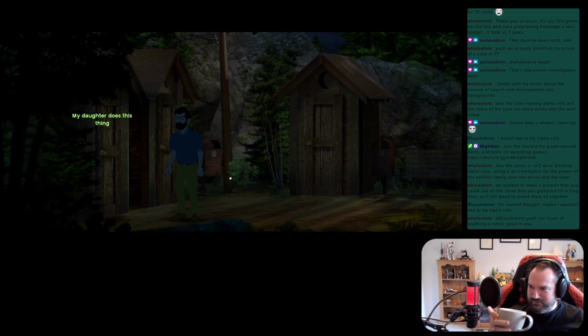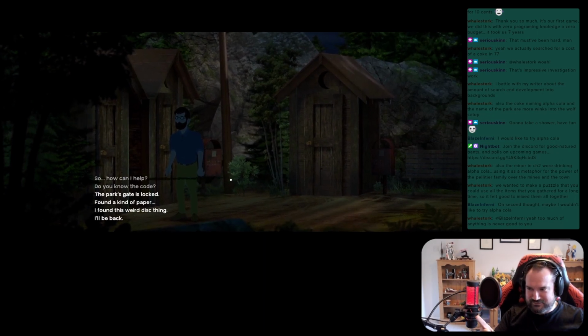Look, my daughter does this thing where she leaves clues in my diary so I can figure out the secret code. Kind of treasure hunt, you know? It's cute and smart, but she's still just a kid. Big man like you, sure you can figure it out without breaking it.